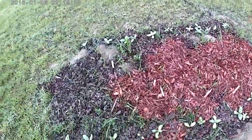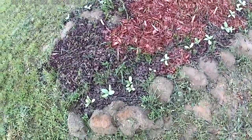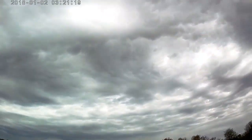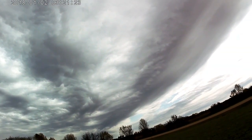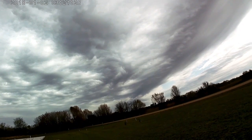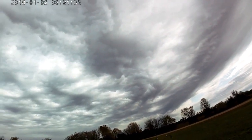Probably going to cover the sunflower. I gotta figure out how to do this. It's like the grasshoppers have been biting into them. Look at that sky. See that curve? That's crazy, right? Yeah, it's actually getting a little bit of circulation.